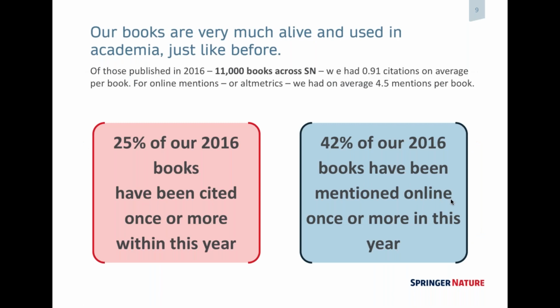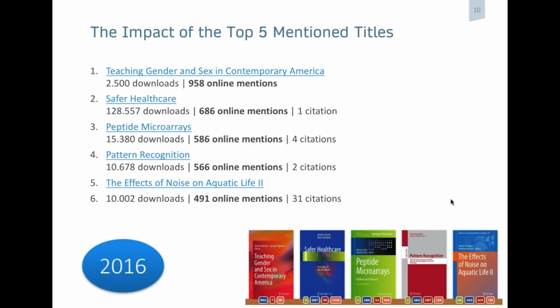And if we look across our entire portfolio on an annual basis, in 2016, 11,000 books, 25% of these books had been cited once or more, and 42% have been mentioned online. So they had one or more altmetrics. So really quite a staggering number, and an indication that the books are very much alive and used in academia.